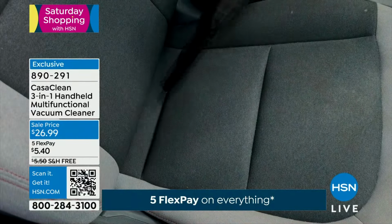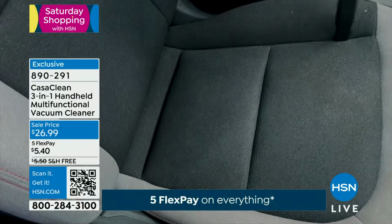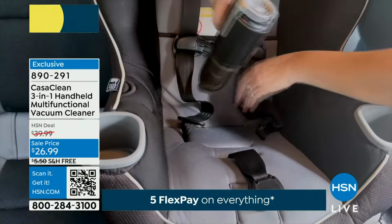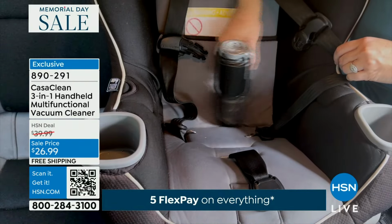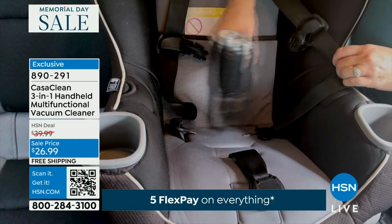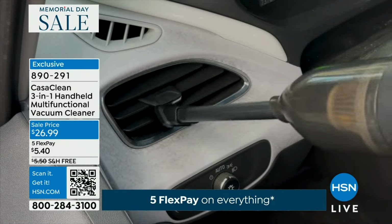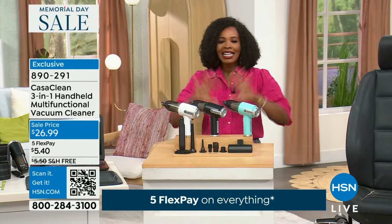I'm telling you, this is the easiest way. It's a 3-in-1 because it is a vacuum and you get all of the attachments that you're going to need, even to get into those small little areas. It's a blower. And it's also a pump. So it's one single device that can do it all. And I like that it's small and handheld and it can live in your car. You can even charge it in your car. So you're not having to remember to take it in and out of the house every time you want to use it. And you get everything you need.